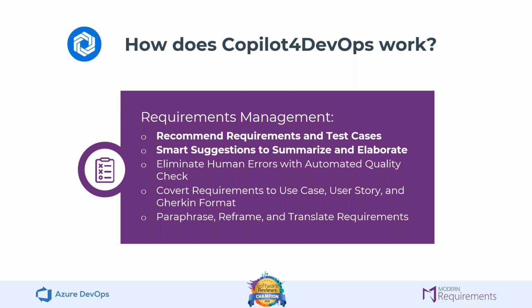The underlying theme, as you probably have noticed up until this point, is that using Copilot for DevOps is going to save you time, help you be more accurate, and you'll see in a few moments how much fun it can be to elicit and get your work checked by using a generative AI tool.